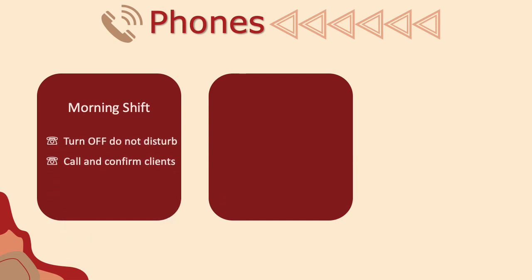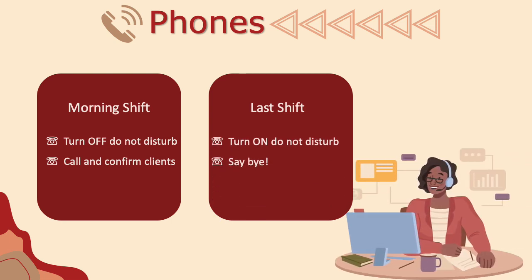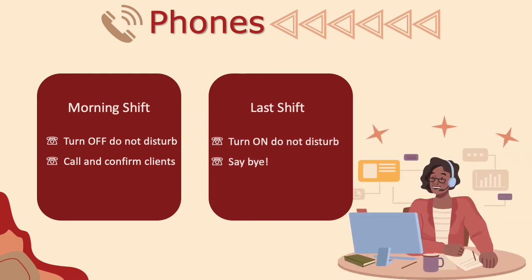At the start of the 10 a.m. shift, switch the phone from Do Not Disturb. If you are volunteering for the morning shift, please call all the clients that are scheduled for the day to make sure they are able to attend their appointments. If they aren't able to attend, ask if they would like to reschedule over the phone with you.